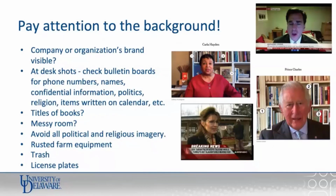Take stock of these things. Make sure that you have a background that you want to have, and just avoid any issues to start with. You never want to have to go back in and refilm something for something so little like somebody's license plate or somebody's phone number showing.